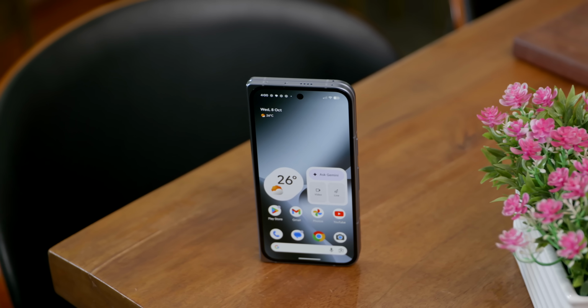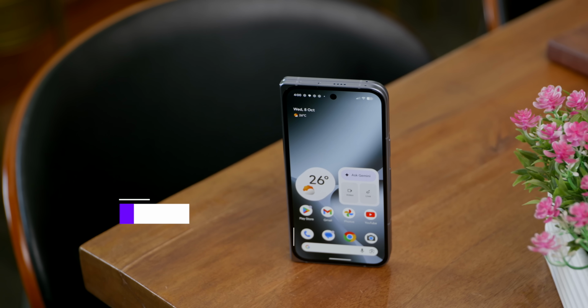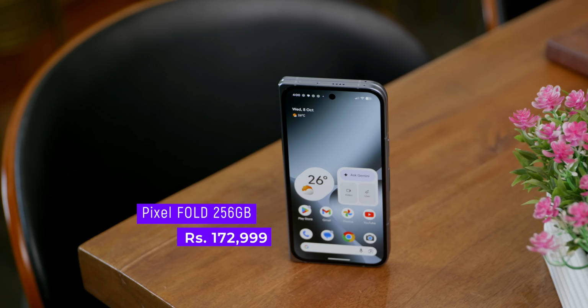Now, price-wise, it is massive as well. It's 1,72,000 and it's the only variant that is available. And you can buy it directly in India from the Google store.